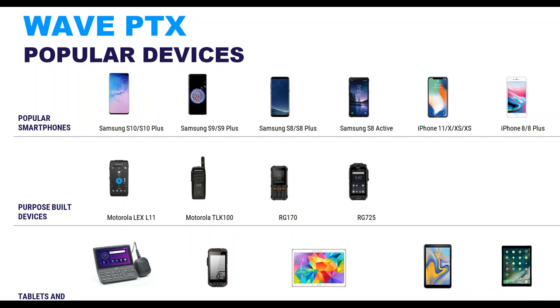The ones that Motorola has are the Motorola XL11, a purpose-built ruggedized Android device, and our TLK 100. There's a company called Rug Gear who make some devices that Motorola has certified the app on. They've got the RG170, which is more a candy bar style device, and then a ruggedized Android device, the RG725.